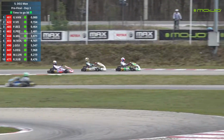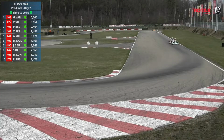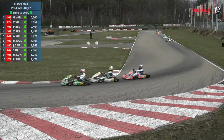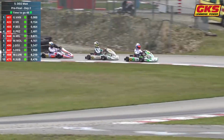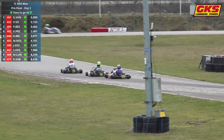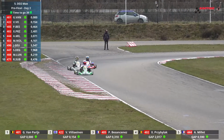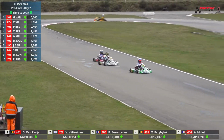So, yeah. Oh, my goodness me. Vilivilainen now strikes. Through turn 6 onto the Europlan goes the Flying Finn into the lead of the race. Paulo Besancenez waiting in the wings. Glenn Van Parijs now has the ultimate decision. Do I attack or do I defend? And if I attack, can that cause me a compromising situation with Paulo Besancenez?